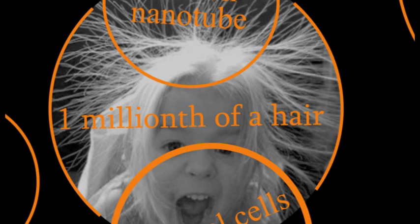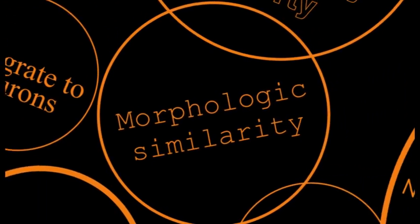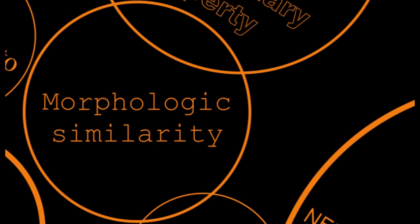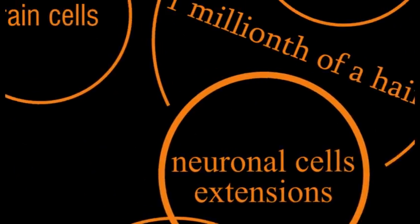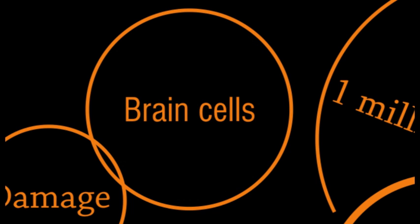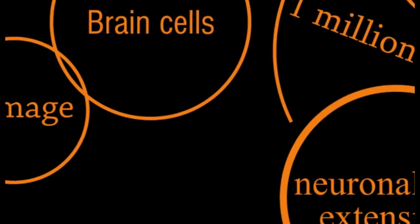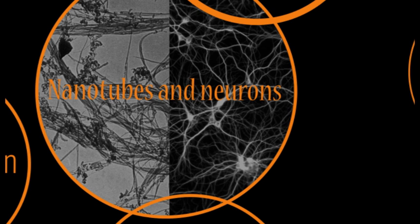To visualize such small materials, you use the electron microscope, which is an instrument in which you can resolve the dimension of nanometer objects. At the microscope, a nanotube is, due to its tubular shape, absolutely similar in morphology to the smallest processes of neurons, which are neuronal cells, the cells of our brain, extensions which provide the computational power of neurons. That means the way neurons operate with signaling. The idea of putting together carbon nanotubes and neurons to build up a hybrid system came from these morphological similarities.